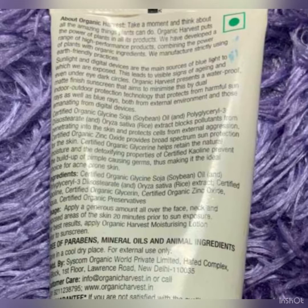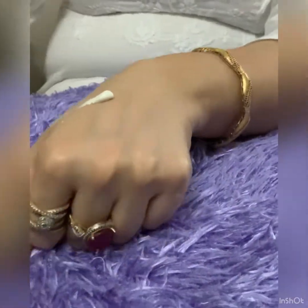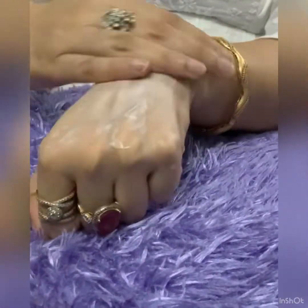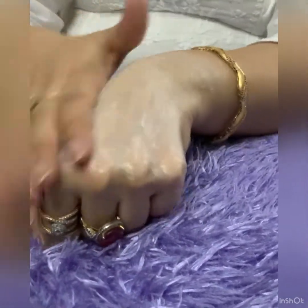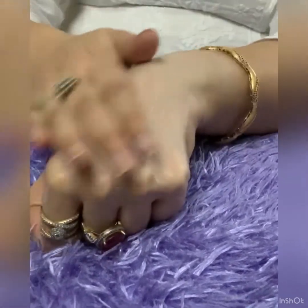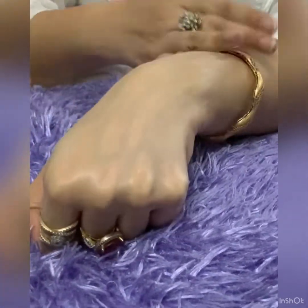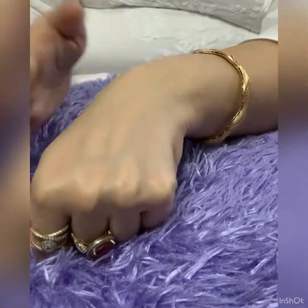It contains soybean oil, rice extract, diisostearate, organic glycerin, organic zinc oxide. For God's sake, zinc oxide cannot be organic. It is an inorganic compound. So basically if it contains zinc oxide, it is a physical sunscreen. It also contains kaolin, which makes it suitable for acne prone skin. It leaves some amount of white cast and gives a matte finish. So maybe it's a good sunscreen for acne prone skin.